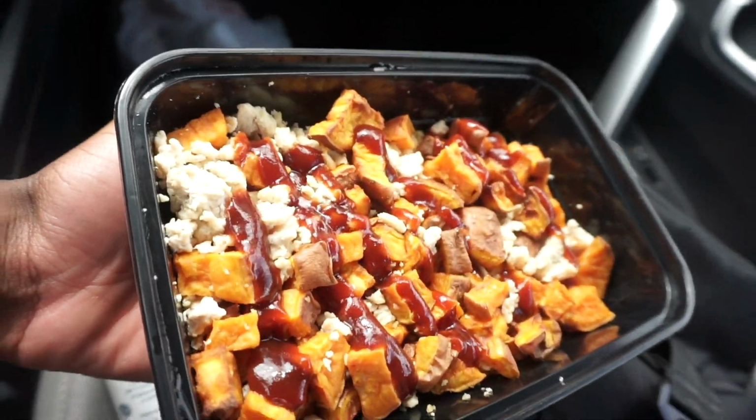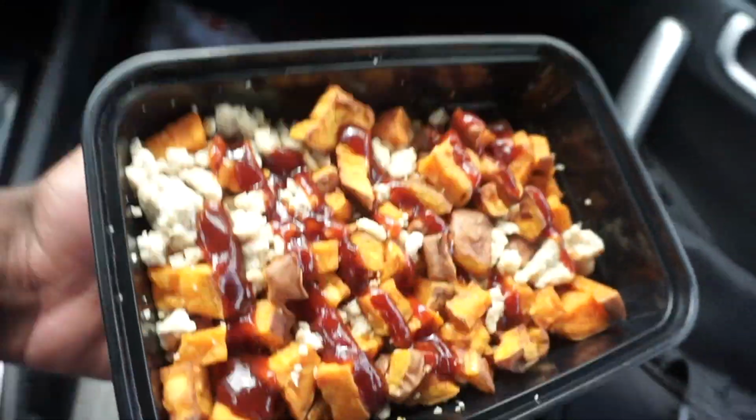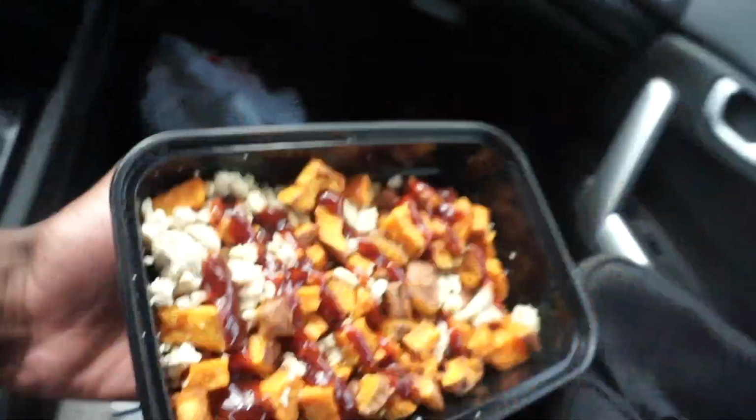I'm having about 200 grams of sweet potatoes with 120 grams of the ground chicken, and then we're having sweet baby rays on top. Some things I want to talk to you guys about later on in the video: we're going to talk about my macros, my training split, and a possible show coming up. Yes, it's not what you guys think, but it is a show, and it could be possible, and it could be probable, and it could be soon. I don't know, but we'll talk about that later on in the video.